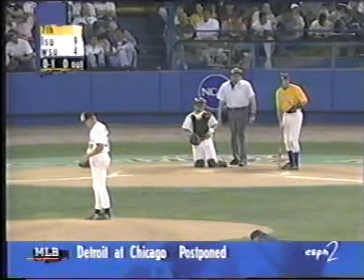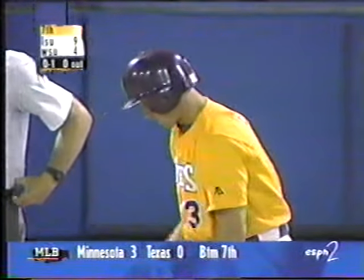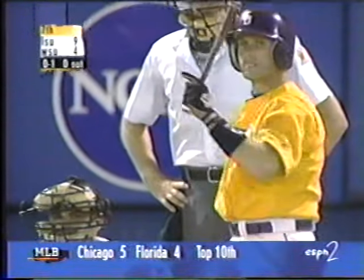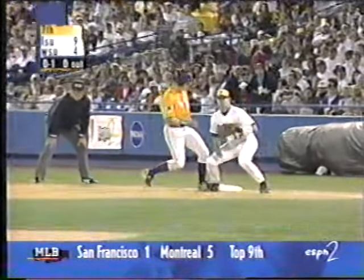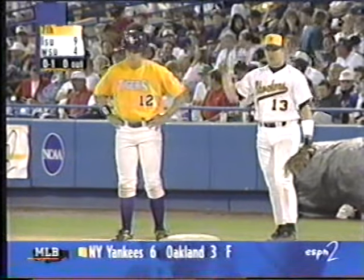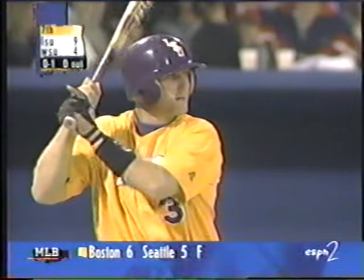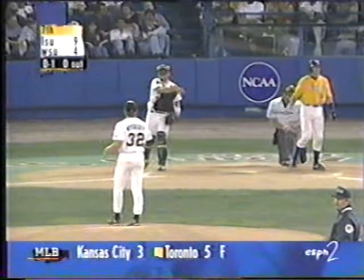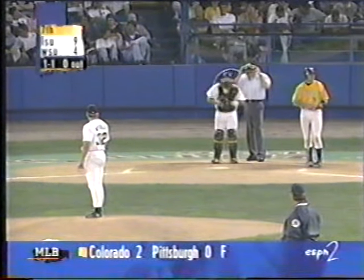Speed pitch got him swinging. Lanier, a hometown product from Baton Rouge. Another checking throw to first. And no matter what he does with the bat, he has shown us the stuff behind the plate. Excellent defensive catcher. Wyckoff misses outside 1-1, which normally means you have a future. There just aren't that many guys who you can describe as an excellent defensive catcher.